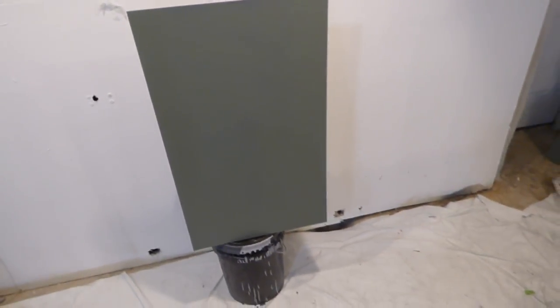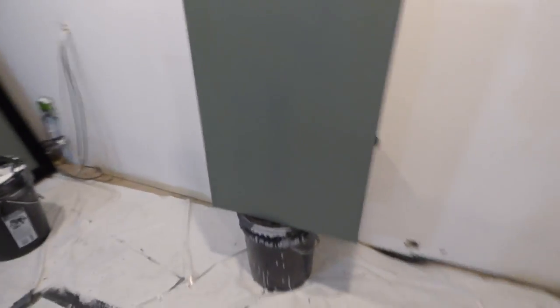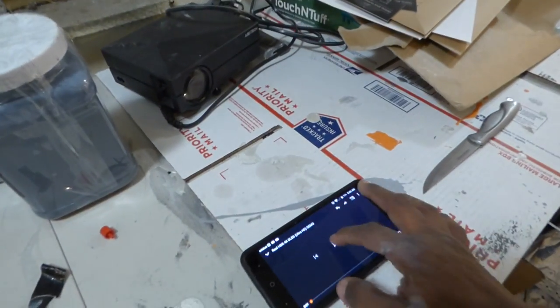All right, so that's the screen. Now, like I said, when people look at these screens, they think they're gray. They're not actually gray. All right, so let's come over here real quick. Move that right there. My screen's going to be a little wet.